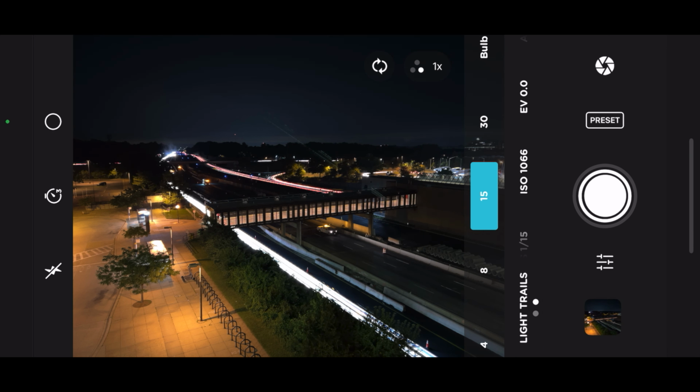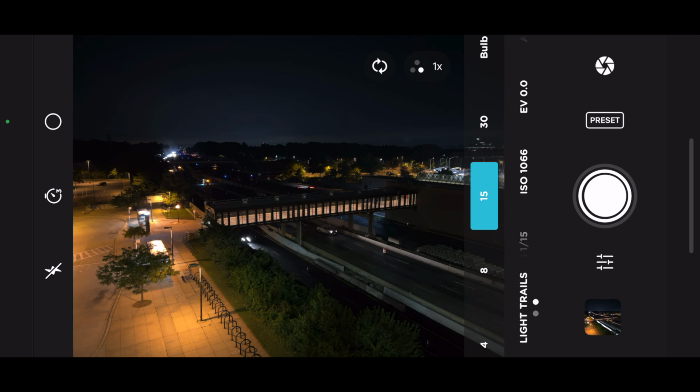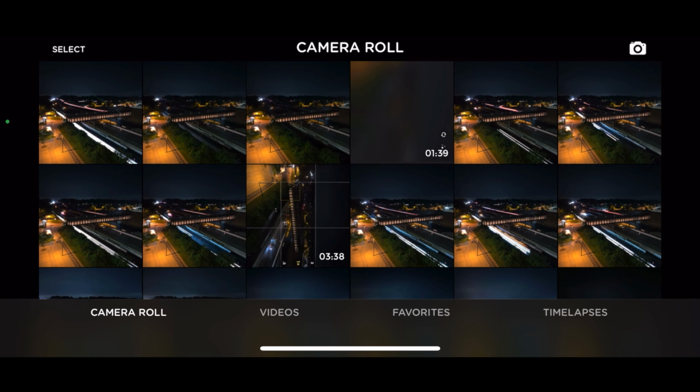Let's see what this is really going to do. It's like just basically blowing everything out now. It's just one big light streak. There we go. And let's take a look at that and see what it does.